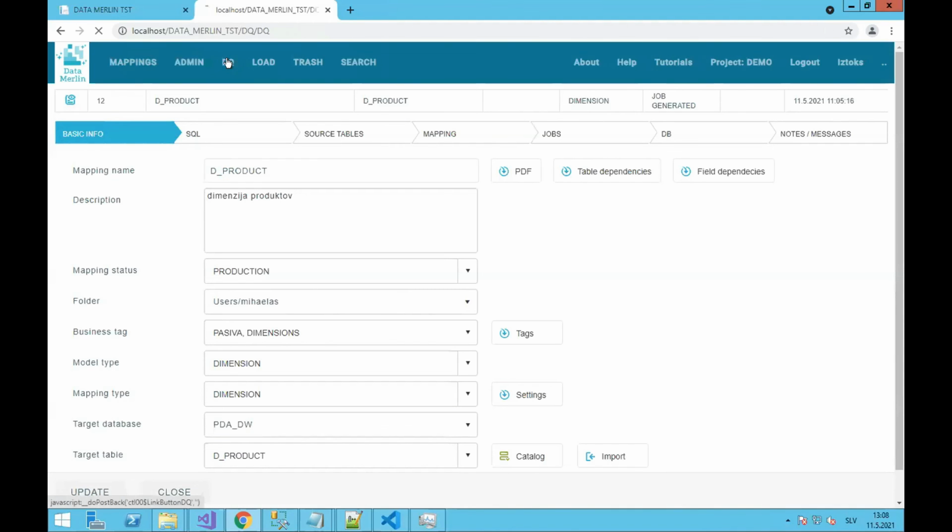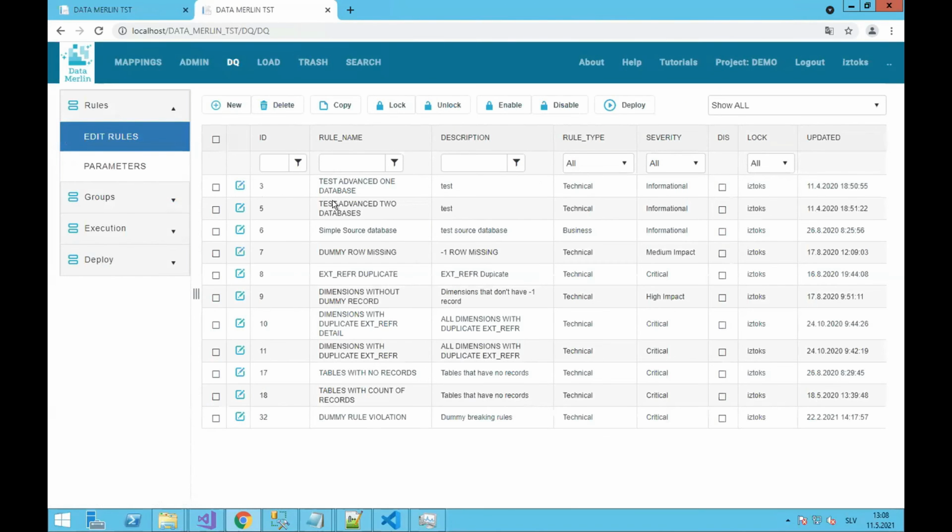Two things. So this data quality module, which are kind of rules, you have, as I said before, technical rules or business rules. It depends on you. And then you have this severity: if the rule is broken, how it's going to impact the data warehouse. So if there is a technical rule, and there is a duplicating external reference, then it's a critical thing, and the loading must stop, and you have to check everything, and it's a big problem. But some rules are just informational, okay?